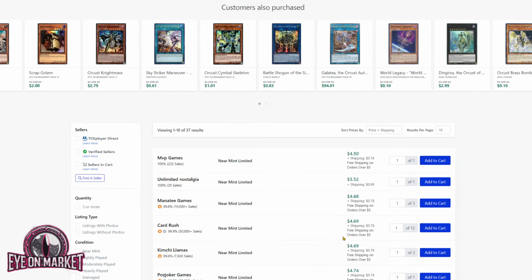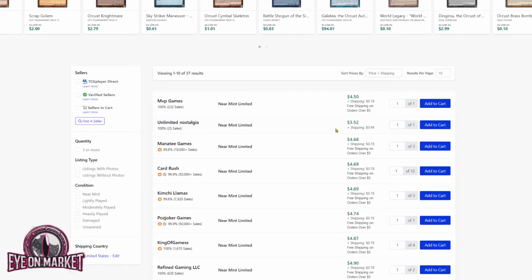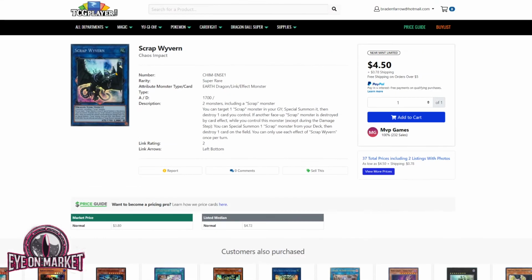I don't have any myself. I might actually pick up a couple just to have, although I don't really anticipate utilizing that right off the bat. But this is only in that Chaos Impact Special Edition. Not a lot of them were opened because the unlimited print run of that did not have Ghost Rare, so there was hardly a reason to chase them.